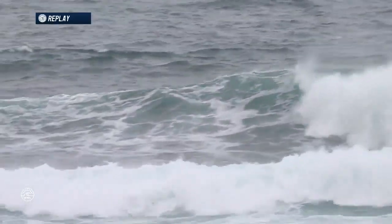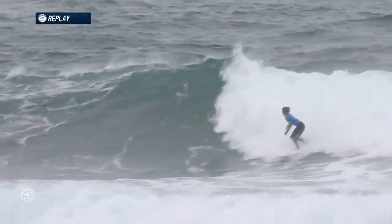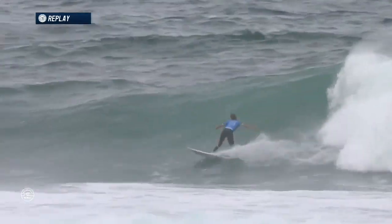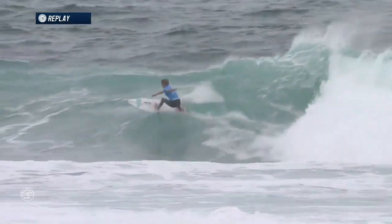Again, holding that position, she knows that she likes those green lights happening for her. And then look at this, sets it up off the bottom, perfectly timed. Look how steep that section is. Holds the rail all the way through. That's what that forget-me-not board's going to have.